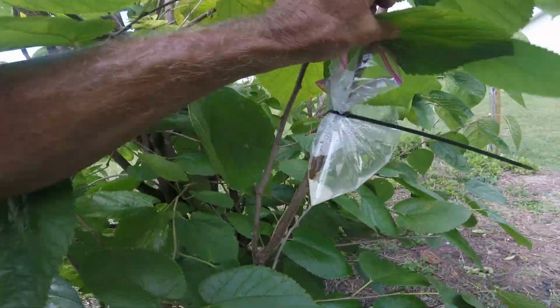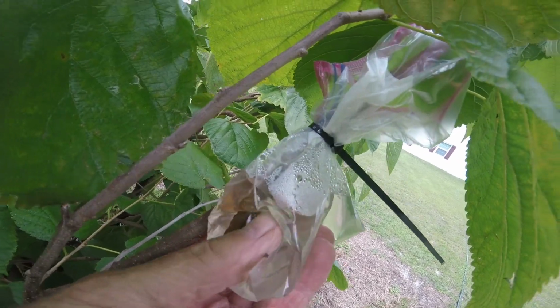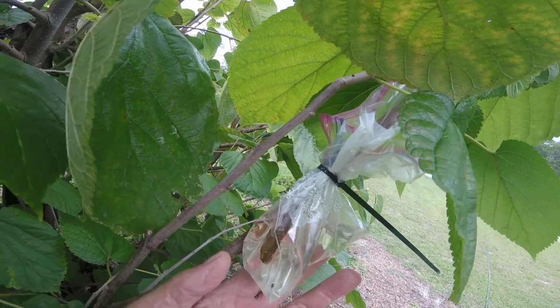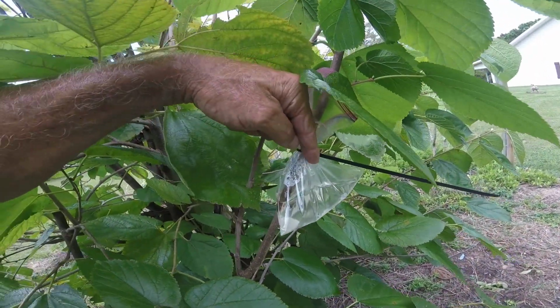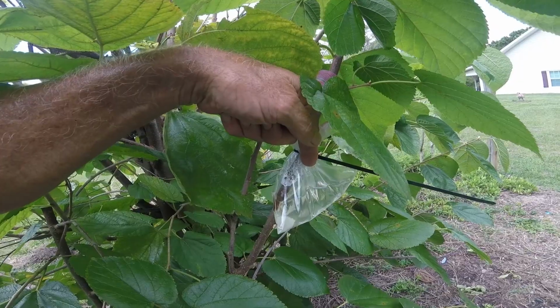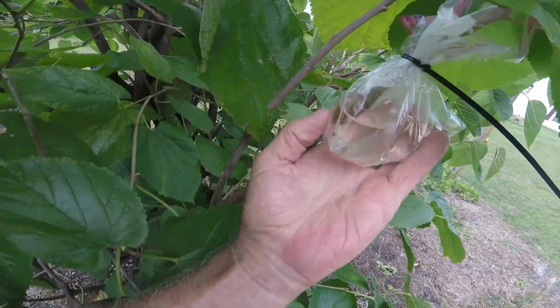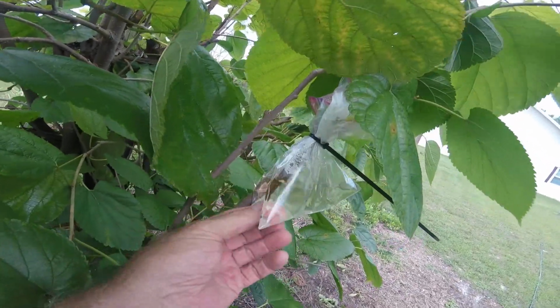I've also started something here, and this is a technique, and I don't know if it's going to work, but I'm trying it. And it looks like I need to add a little more water. So what I'll do is take a syringe and poke in here at the top and fill this thing up till it comes out the syringe hole that I created. But we're going to see if this works here.